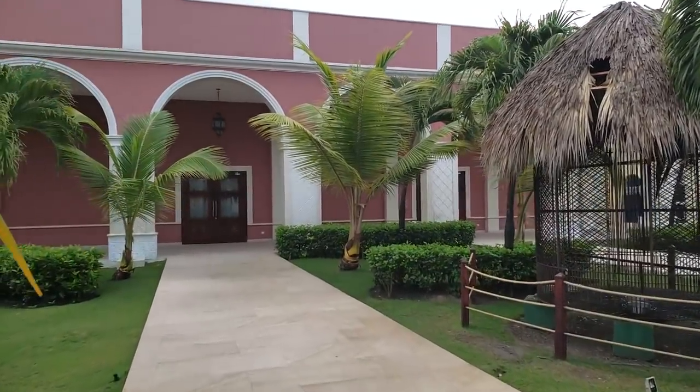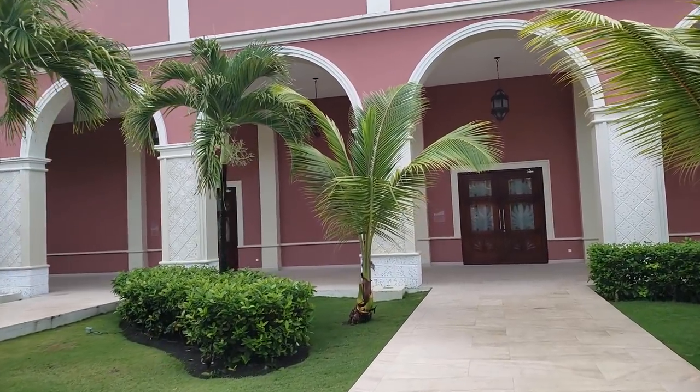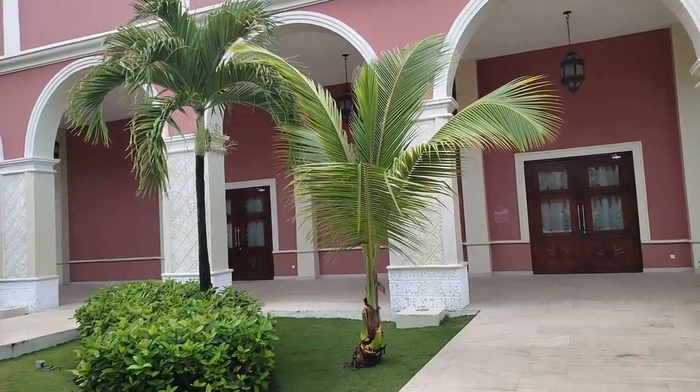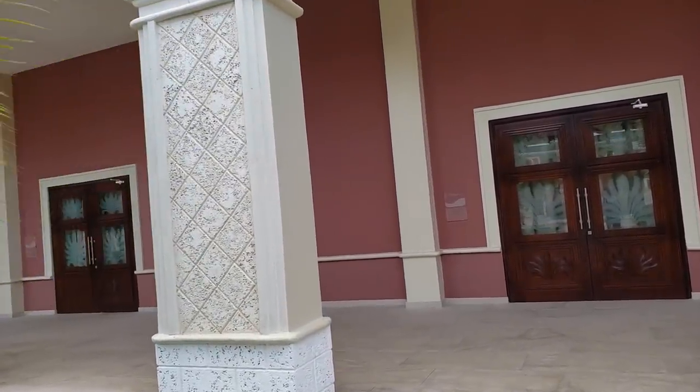Okay, guys, so we're gonna break now from this front part of the resort, and we're gonna go walk down towards the rooms, show you guys the different pools that we've got. So I'm gonna walk over that way.